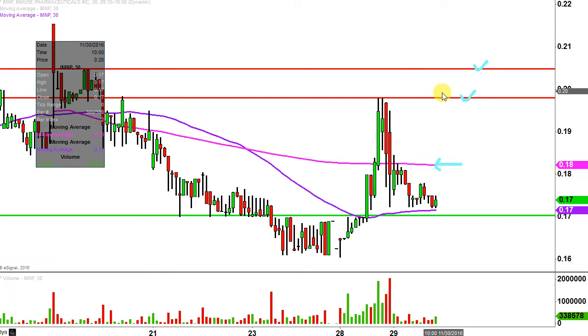So yes, these ones are still the two key main levels of resistance. But before you talk about doing battle with either of those, the first step is going to be the bulls needing to get back up above that 200 period simple moving average. So sure, today wasn't the most exciting day, but from a consolidation perspective, totally healthy. So we'll see what the bulls have in store for the next few days.